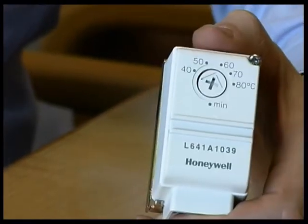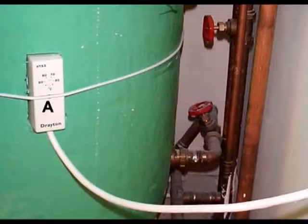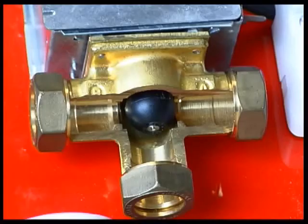This is the cylinder thermostat that does a similar job when fitted on the side of the cylinder. So you can now control the heating by time and temperature, and the hot water by time and temperature, independently. This is the motorised valve.